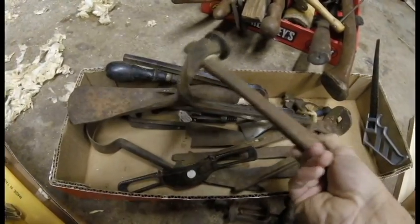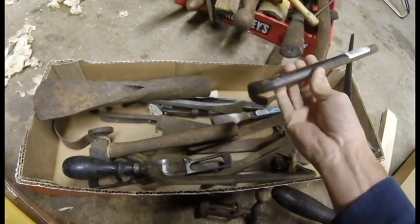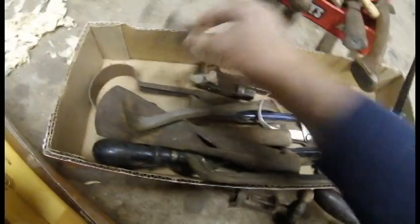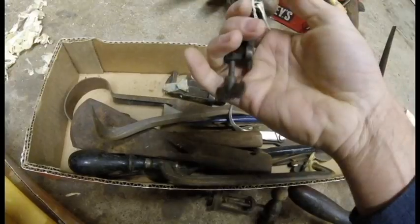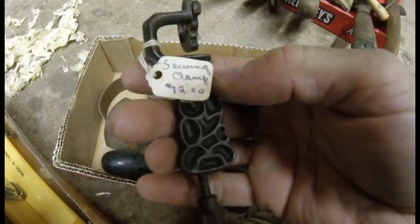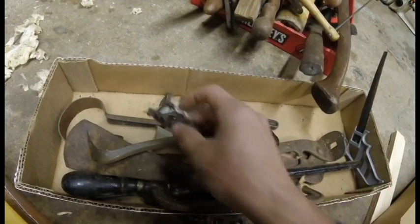Cool little hammer. Different. Don't think there's a coping saw. It's probably another hacksaw because I don't have enough of those already. Another set of dividers, or calipers. And then this thing's kind of neat. Some sort of clamp. And then it's got, what's it say? I don't know what that says. Some sort of clamp. It's a little one-way catch right there. So it's kind of neat.